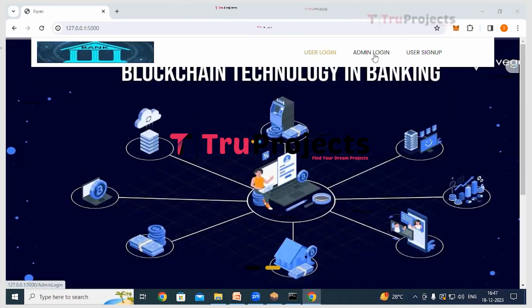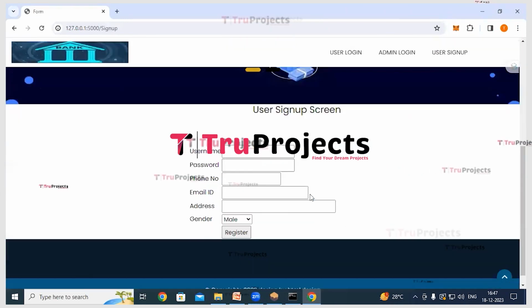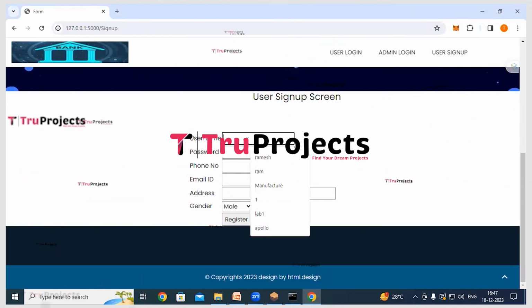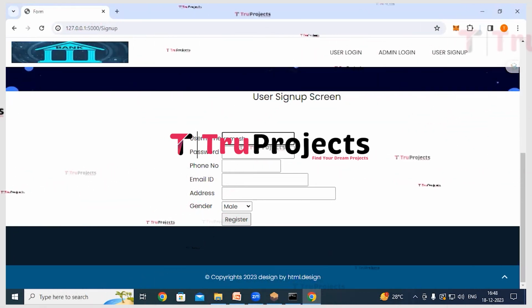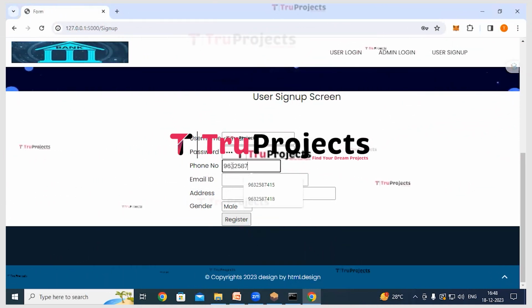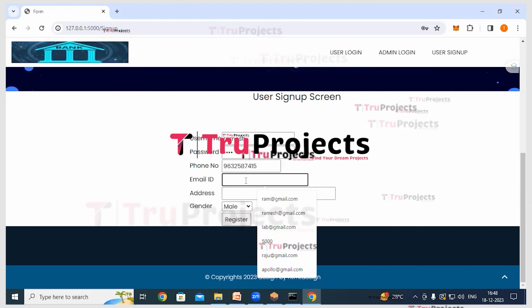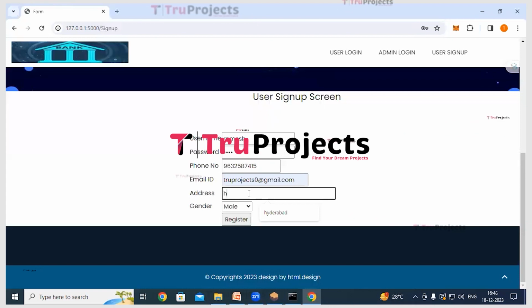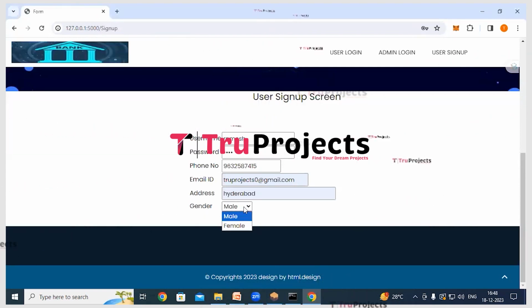So here we can see user login, admin login, and user sign up links. If you are new users, we have to register first. Click on user sign up link. We have to fill in all these details and click on register button to sign up. So username would be Ramesh. Give the password. Give the contact number. Give the email ID. Give the address. Select the gender from the drop down and click on register button.